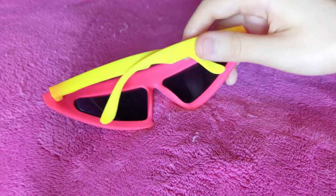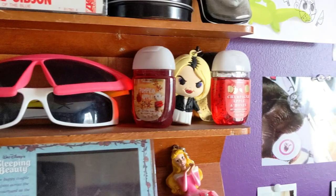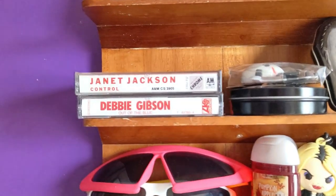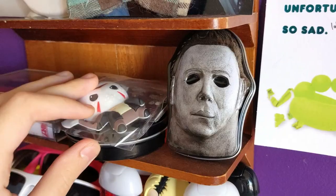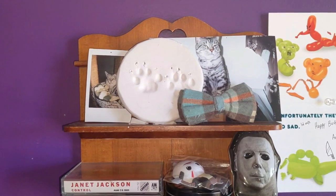Up top, we have my funky sunglasses. These pink ones I bought off of Depop, and they are from 1989. I think they're kids' ones, but that doesn't stop me. And some leftover hand sanitizer and a keychain of Tiffany Valentine. Here are the tapes I thrifted in a different video. And these are some horror-themed gifts I got from my friends. And up top is a shrine of my dead cat.